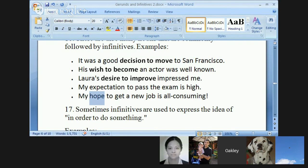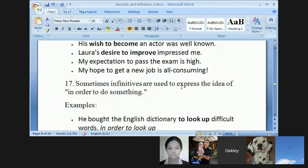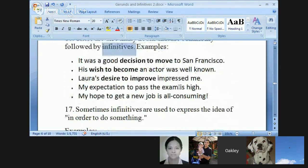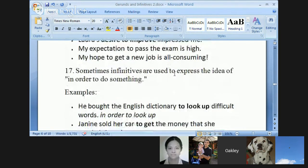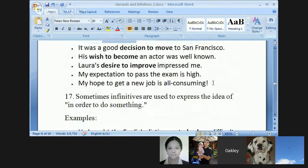Renato, are you busy? You want to try forming a sentence with an infinitive following a noun? Okay. I am thinking how to make a sentence like that. Actually, I was thinking to start with my I hope to. That's okay. I don't care. I hope. Okay. All right. I will try to make like our friend.